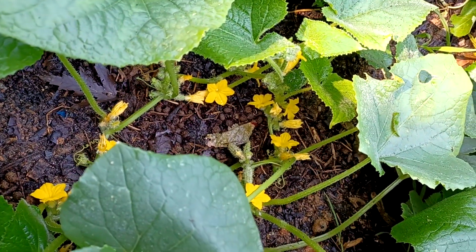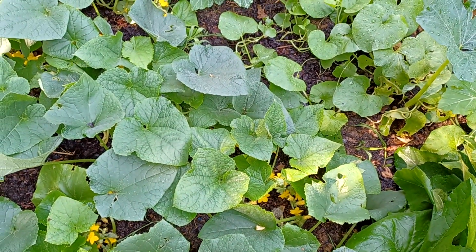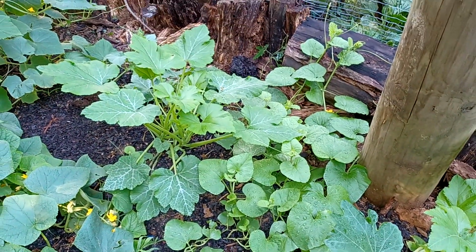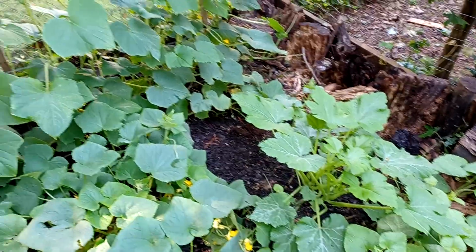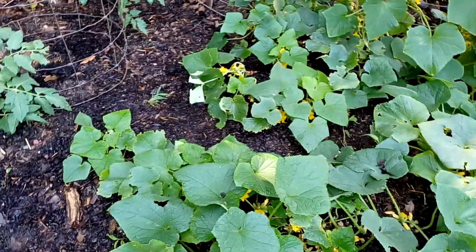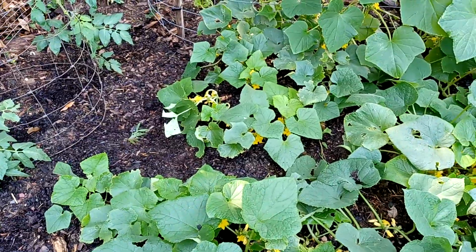What a wonderful concept, to be able to use your compost to fertilize your garden. So there's not been anything put on here. No fertilizer, no bug spray. There's been nothing so far put on here. We do have a little munching on the cucumbers. That's probably those beetles that I've been battling.